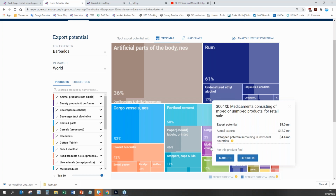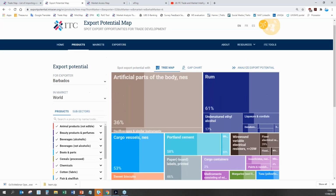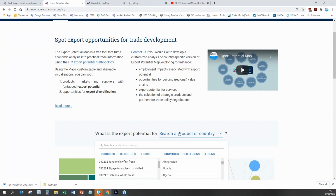So the export potential map helps you identify the most promising products for the future, in the next 5 years. So you have the country perspective, of course, and then you have the product perspective, like I showed you before.